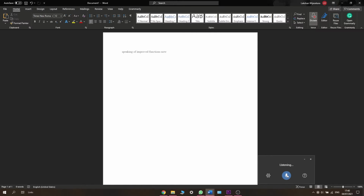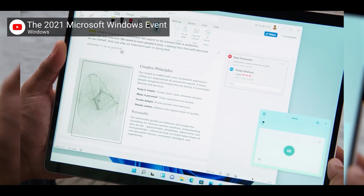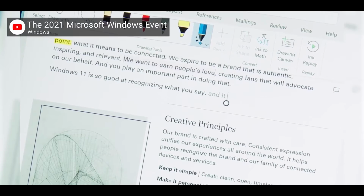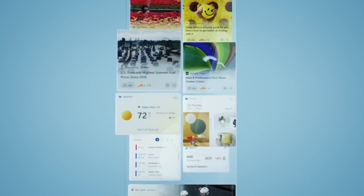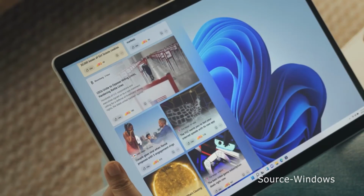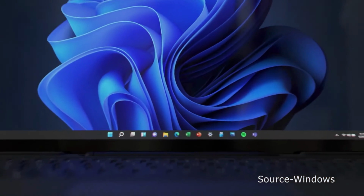Speaking of improved functions, now the voice typing can punctuate for you, unlike previous attempts. I use voice typing in Word and it's like this. It can detect what we are saying really well, but no punctuations here. But in new Windows 11, voice typing has this punctuating feature, which is very helpful in my opinion. And there are some widgets customized to your needs. I really don't like the widgets Microsoft provides. We'll see if this time it gets better.